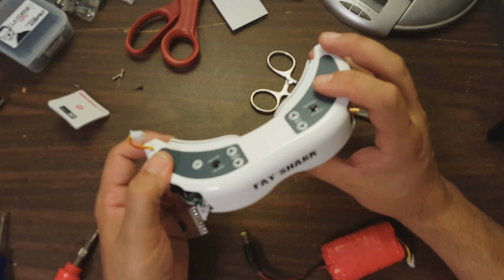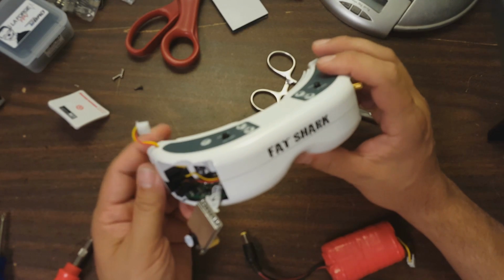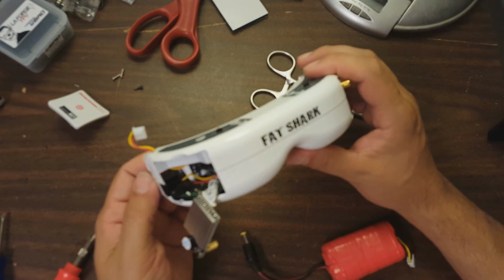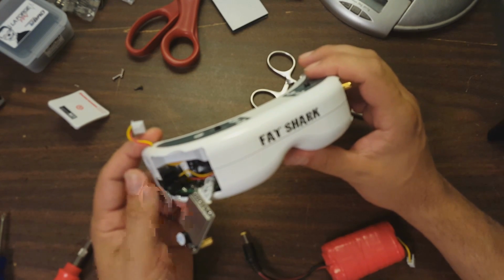TBS module. Oh, yeah. TBS has one, doesn't it? I don't know about that. Lemon is the best, huh? Interesting.